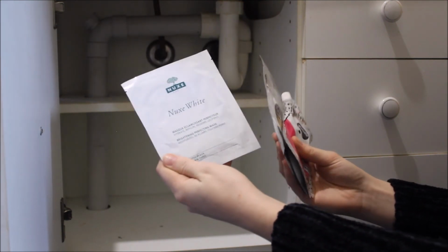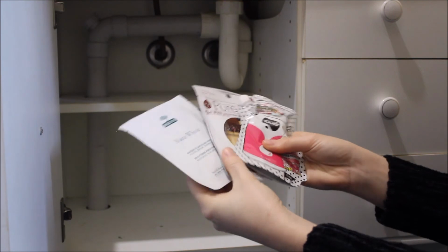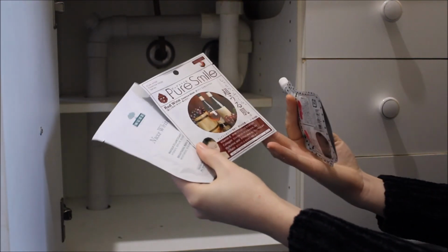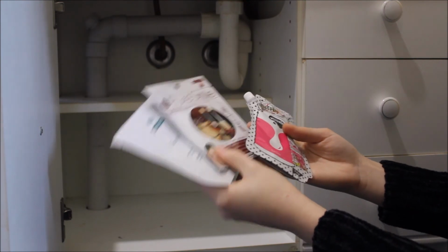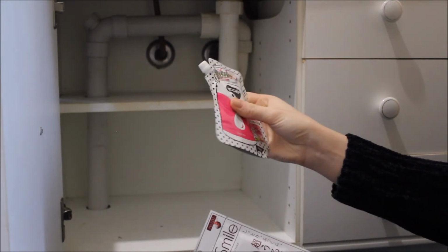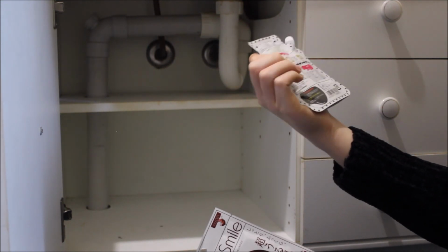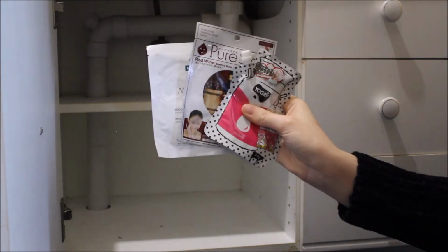This is from Nooks, and it is a brightening face mask. This one is red wine, and this one doesn't say what it does, whatever red wine does. And then this one is Rose and Honey, so this is probably just a brightening youthful mask. I will keep those because I do love face masking when I get around to it.